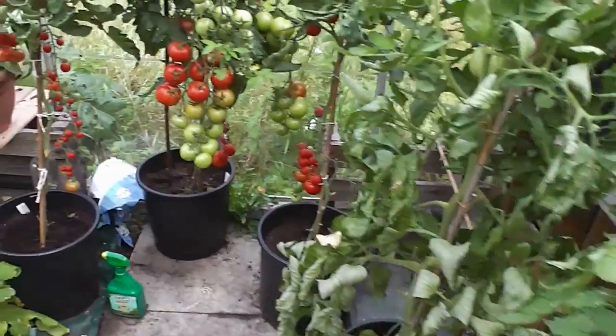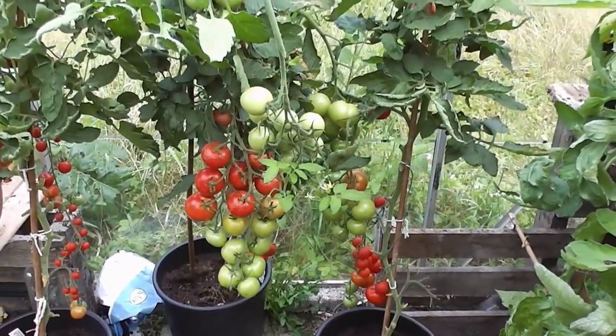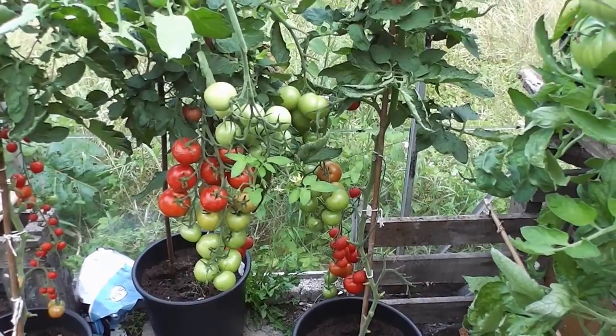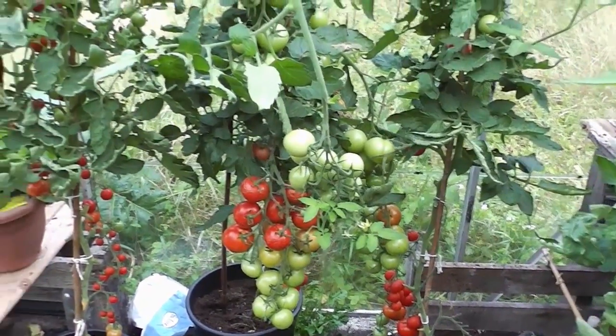But really, stuff's really ripening up now quickly, so it's all good in the greenhouse. It's September, so it'll be really slowing down now that the nights are cooling down. So that's it in the greenhouse. We'll have a nip up to the plot and I'll show you what's going on up there.